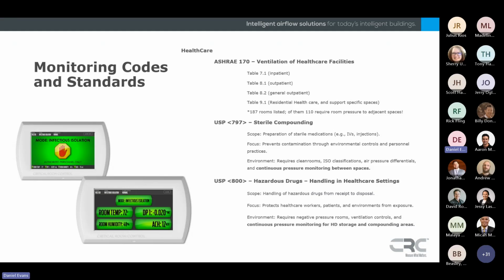We get an 8.1 and we see a lot of the similar spaces, but these aren't going to be ones that need any kind of overnight stays. But the big thing as part of that, we look at ASHRAE 170. One of the real optics that we have there is the number of rooms that are listed inside of all these tables, and then compare them to the amount of spaces that are requiring pressure. And I have an example that we'll look through some of these areas that exist inside the table.